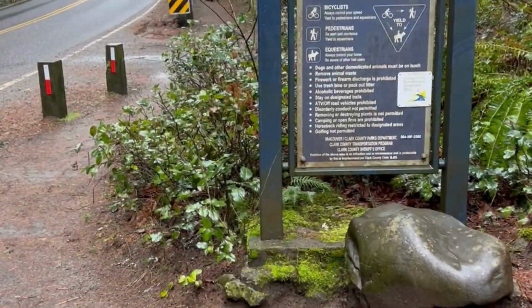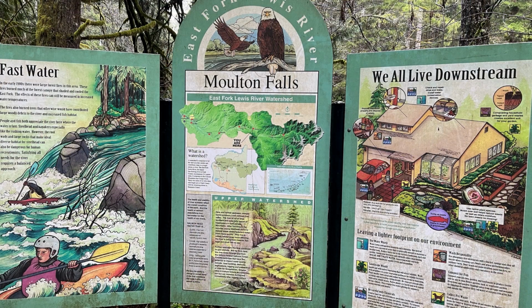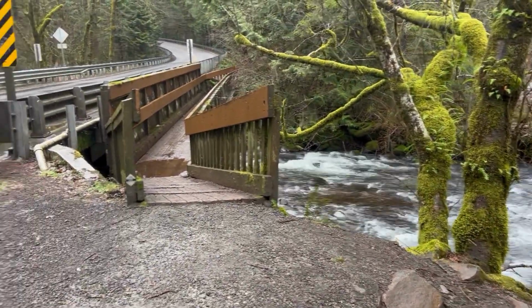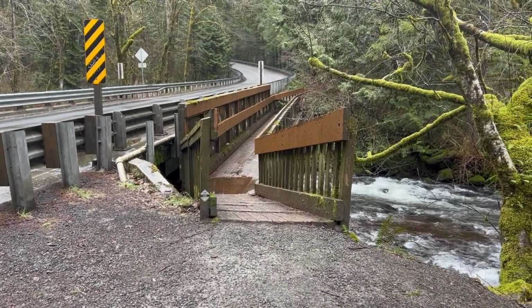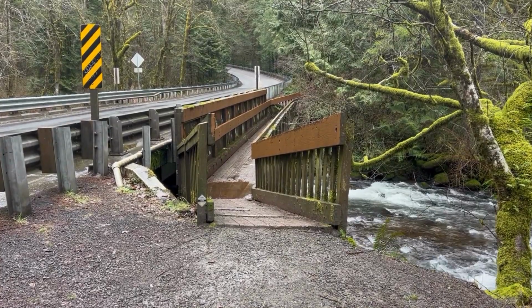We're going to head east from the parking lot and take the trail down to Molten Falls Park proper. The trail's been pretty level and graveled so far, and now we're getting to a little wooden bridge. Depending on your level of accessibility, this could be a challenge, but it looks like it's built for wheelchairs.